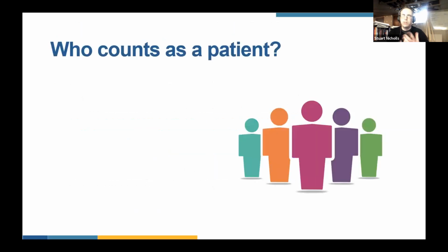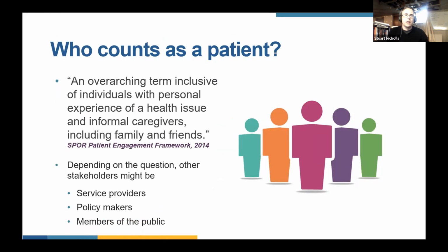Of course, this raises the question of what we mean by patient. Within the framework, the Strategy for Patient-Oriented Research takes a very liberal definition, such that patient is an overarching term that is about lived experience. So it could be patients, it could be family members, caregivers, friends, etc. But we might also want to engage different stakeholders, so it could be service providers, policymakers, or even members of the public.